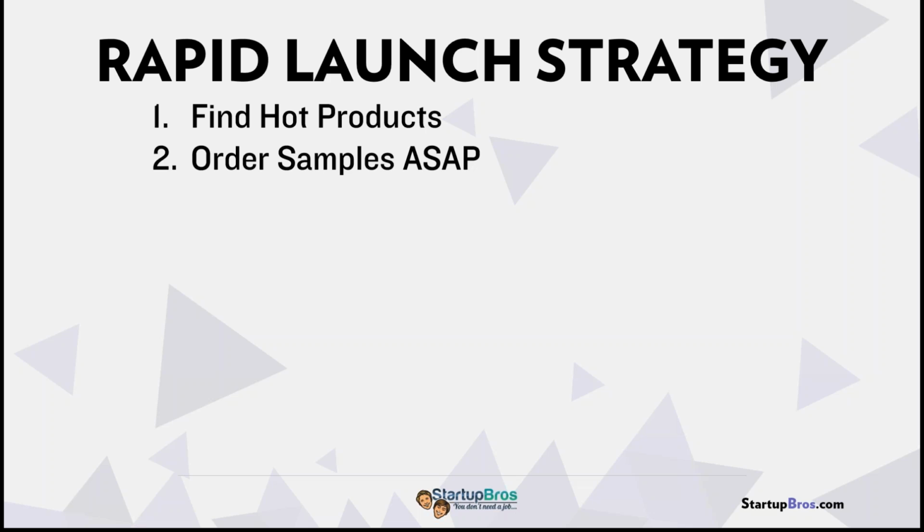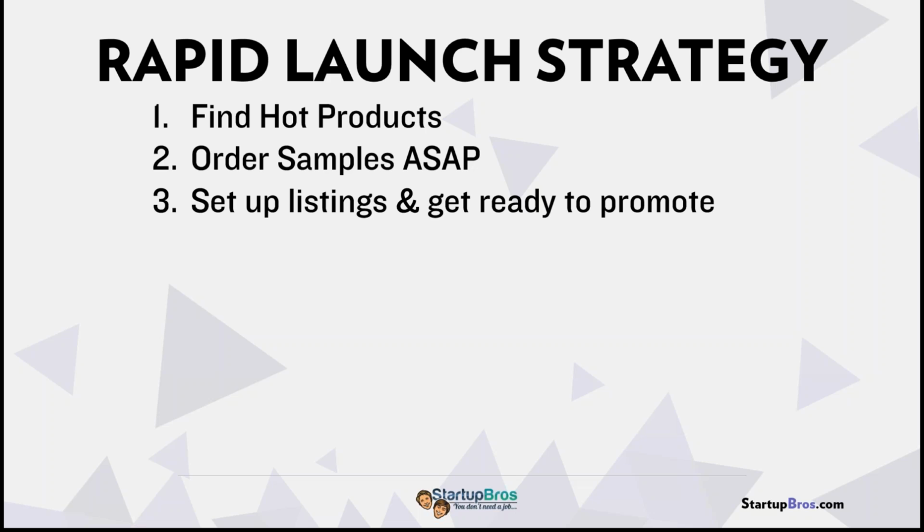So you have to understand this is not a risky business model, and just ordering samples is going to be so much fun. If you haven't done it before, just ordering samples from China and getting them and selling them, you're going to be amazed at how energizing and fun it is. So definitely order those samples ASAP. Don't let fear hold you back.